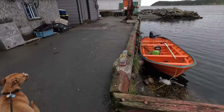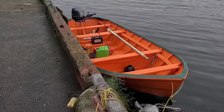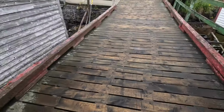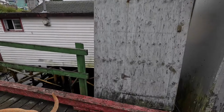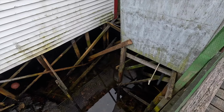And yeah, nice little Lark Harbor dory. The guy I was talking to yesterday, he loves this new boat. We just picked her up. You see some of the old stages are getting pretty rough shape. And then we have public washroom. That's what you got. And looks like it's not being used a whole lot, which is good.